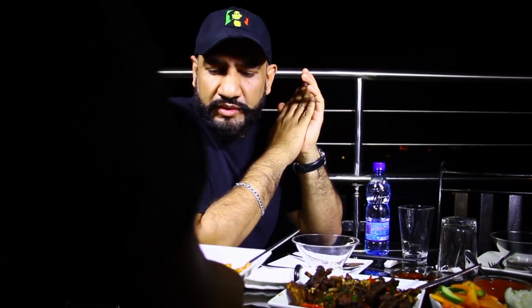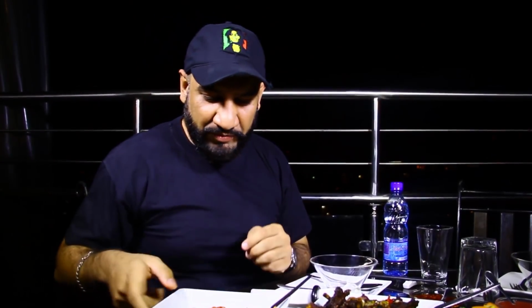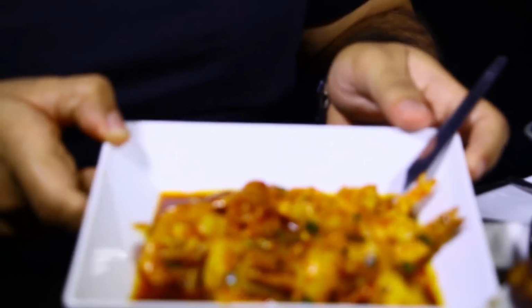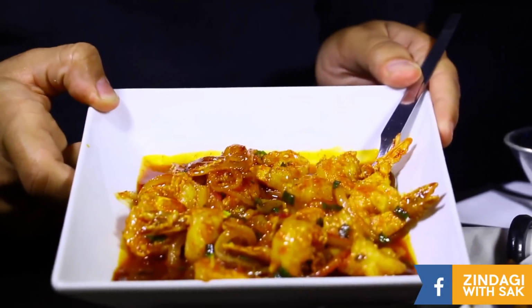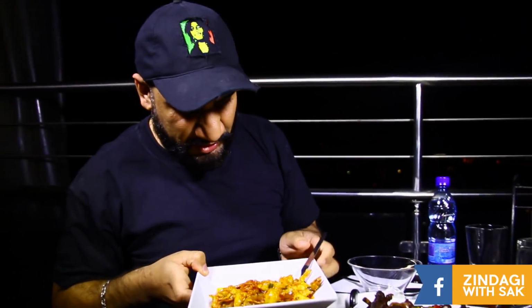Thank you, sir. Mutton ribs, wow. And the lemon prawns. Thank you very much. As you can see, the big smile on my face. I can't wait to try this stuff out. Lemon prawns, look at this. It looks full of flavor. It's actually oozing with flavors. Cannot wait for it to go in my tummy.